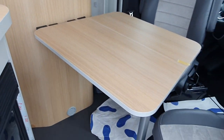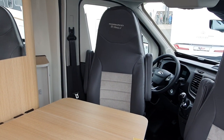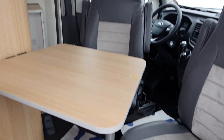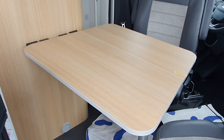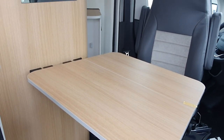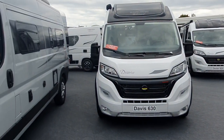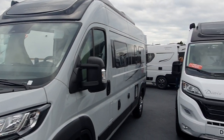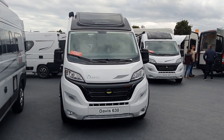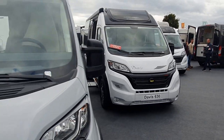You have to put the table out like that, and if you're in the driver's seat down there, you won't have to do any work in the kitchen, because the other person is going to have to do the work in the kitchen. We're sitting in the passenger seat, but it does make sense to use the seats for living as well. Here are some Davis camper vans. These are 6 meter. This one here is 6 meter, and the other two are 636 centimeters, all on a Fiat Ducato basis.